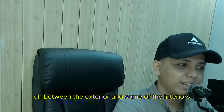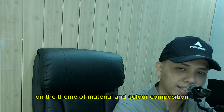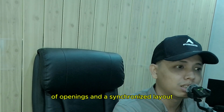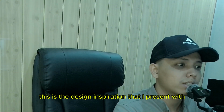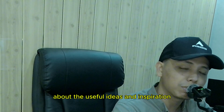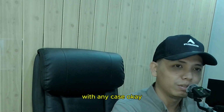Between the exterior and some of the interiors that I presented just now, I only focus on the theme of material and color composition. This doesn't mean that there is a correlation regarding the position of openings and a synchronized layout between the exterior and interior. However, this is the design inspiration that I present with the hope of giving all of you useful ideas and inspiration about tiny houses, especially about how to design the interior of a tiny house in any case.